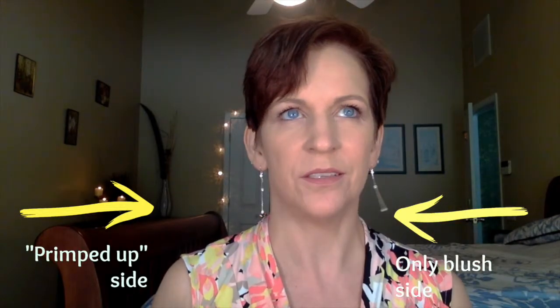because, again, if you compared one side with some color and sculpting and brightening and highlighting to a foundation face, I think it would just naturally not look good, or it might be boring. So when we get to the blush part, I will put a little blush on my other side as well, so it's not too stark of a look. But that is, I think, the only difference maybe when I put my powder on.